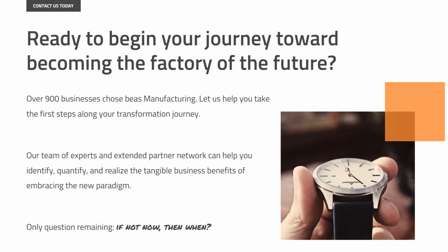market forces and trends are making enterprises rise to the challenge, and change is inevitable. To remain competitive, enterprises need to continually review how they do business, as the way of doing business today will be very different from tomorrow. Over 900 manufacturing companies have chosen Beas Manufacturing to support their digital transformation.